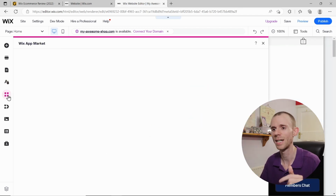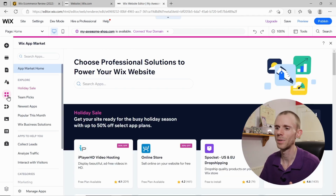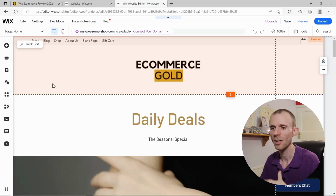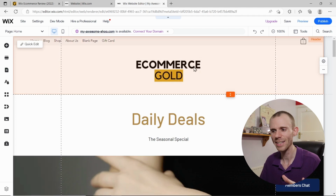And you also need to manage all of your apps via the editor as well, which isn't the most optimal way to do things in my opinion. But this is where you go in and install any apps that you want to add to your store, and you can also remove them via the editor as well. That's how you need to remove them. Not the most optimal thing in my opinion.